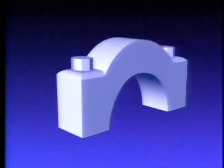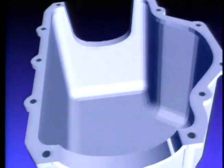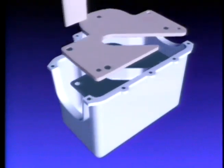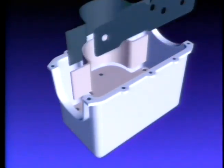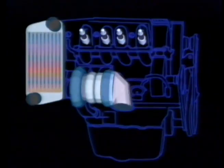To help increase overall durability, new taller, wider, and stronger main bearing caps are used this year. And to help assure quiet overall operation, the 2.2-liter Turbo 2 engine also features a specially fabricated acoustic oil pan that helps trap and dampen engine noise and vibration before it can be transmitted to the passenger compartment. The 2.2-liter Turbo 2 engine delivers up to 174 horsepower at 5,200 RPM.